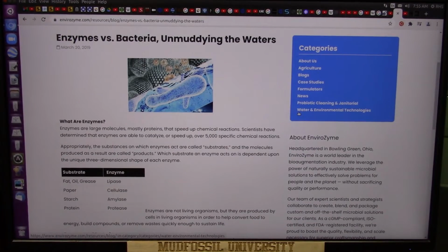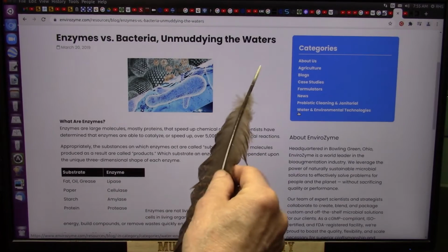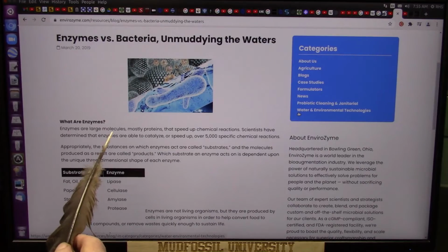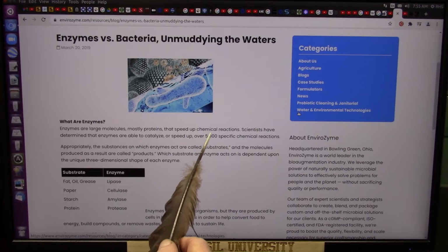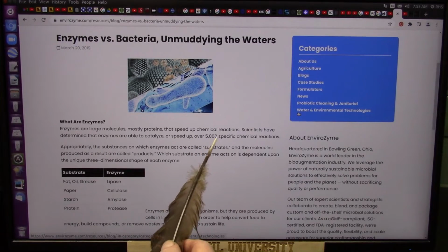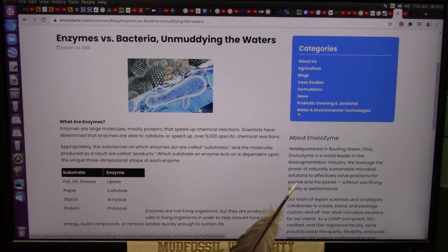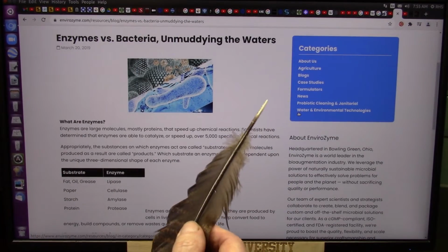All right, just to make it very, very clear, enzymes versus bacteria. We're unmuddying the waters. Well, what are enzymes? The enzymes are large molecules, and I showed you all those squiggly things. Mostly they're proteins. They speed up chemical reactions. Scientists have determined that enzymes are able to catalyze or speed up over 5,000 different specific chemical reactions. And that's the only ones they know about. There are approximately 80,000 at least, apparently, bacteria species living in you, and every single one of them creates a different magnetic particle.